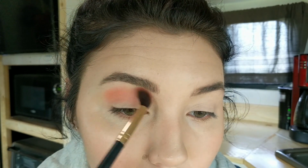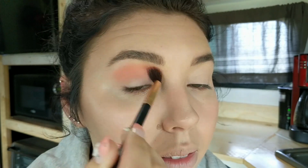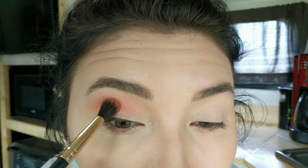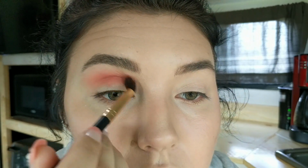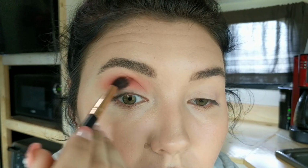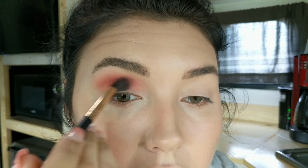I'm taking that pretty high. And this I found does not have a lot of fallout, which is nice. Blending that right up under my brow. I'm going to take the shade Brick and go right into my crease. I'm trying to keep that in my crease as much as possible.